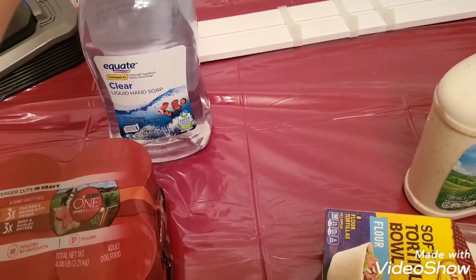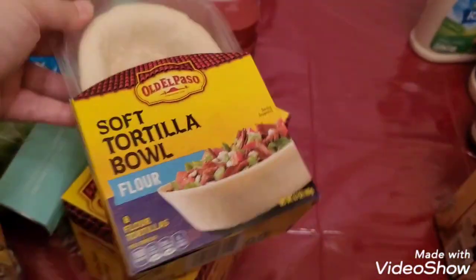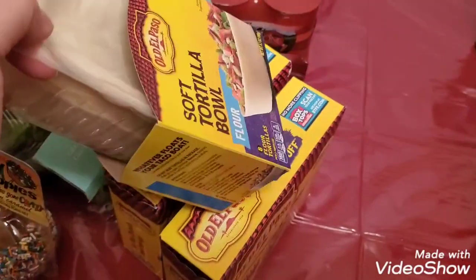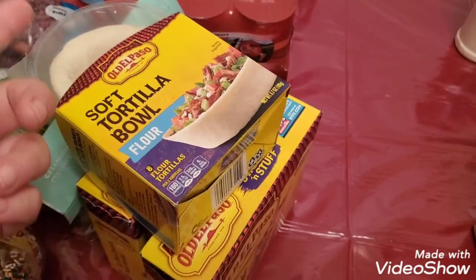I did get a large refill of hand soap for my pantry, and I thought these would be a fun dinner one night. There's 8 in here, and they're the large ones. Now, they do have the small ones. But I wanted a large one, that way I can give 1 to each. And then for my husband and oldest, they can have 2.